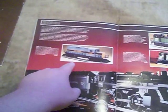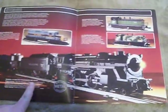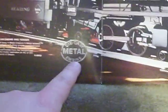And these are separate engines they had, including the Erie Lackawanna GP20, Burlington Northern S1 switcher, a U.S. Marine S1 switcher, and a Reading 442 diecast steamer. See, diecast metal engine. That was a big deal.